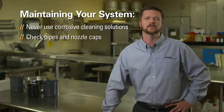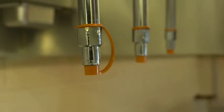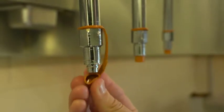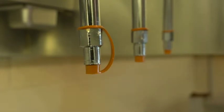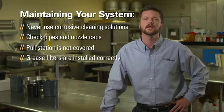At daily intervals, check your systems for loose pipes and missing or grease-covered nozzle caps. Make certain caps are placed over the ends of each nozzle. Temporarily remove the cap, check to make certain it is not brittle, and snap the cap back on. Check to make sure the manual pull station is not covered or obstructed. Ensure grease filters are installed correctly.